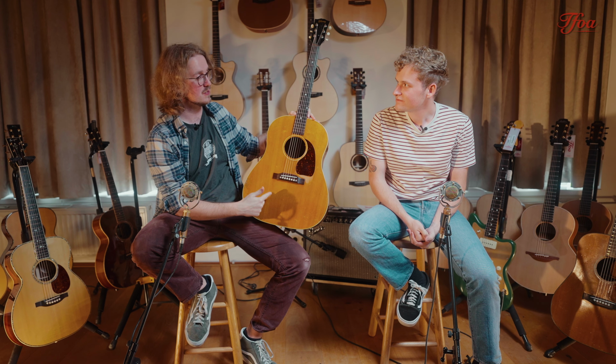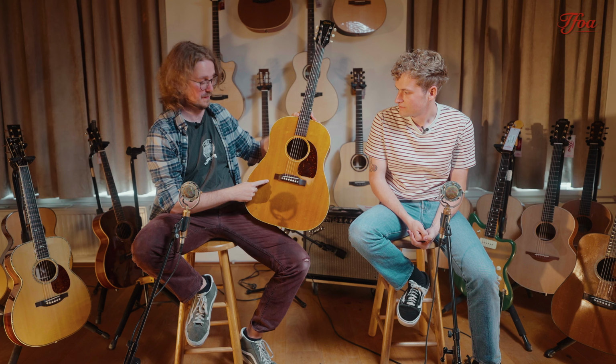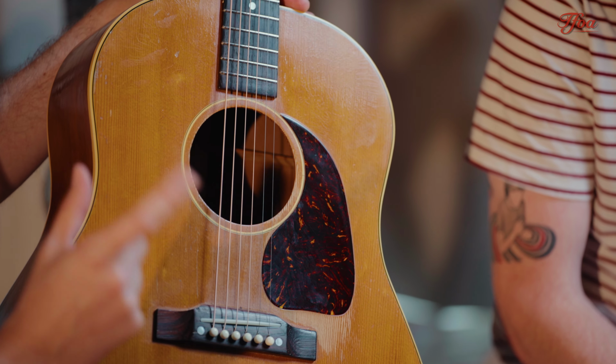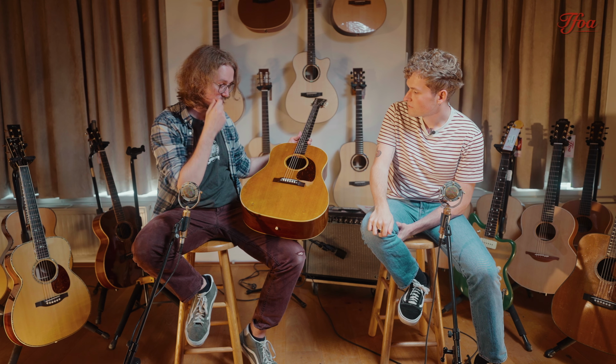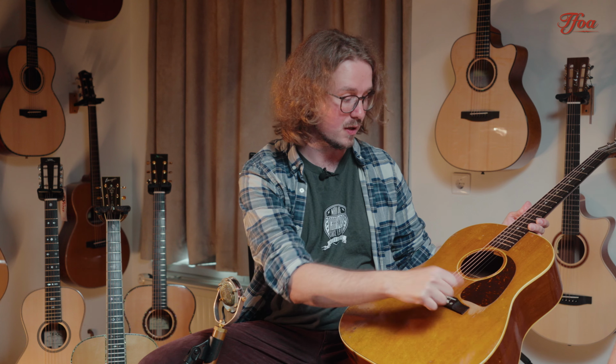This one has a lot of character. It's a Gibson J50 from 1951. So another great era guitar of one of the big brands of that time. It's in great playing condition. Of course, a guitar that age has got some wear and tear. You can see that by the pickguard scratches below the pickguard. Actually, aggressive strumming.